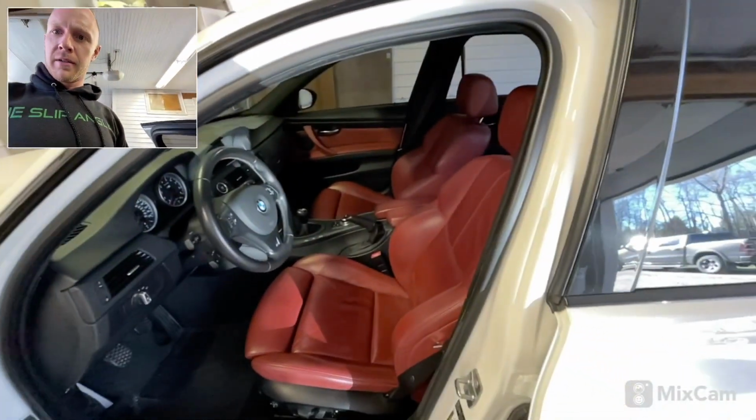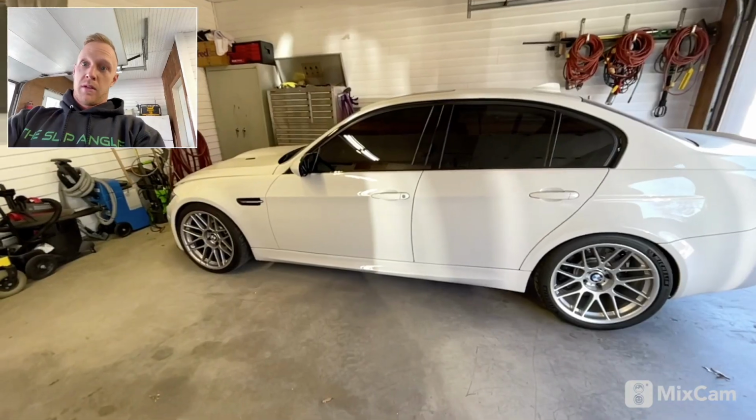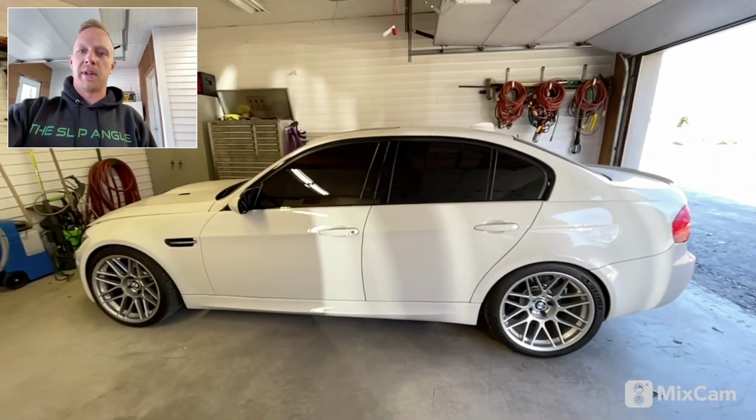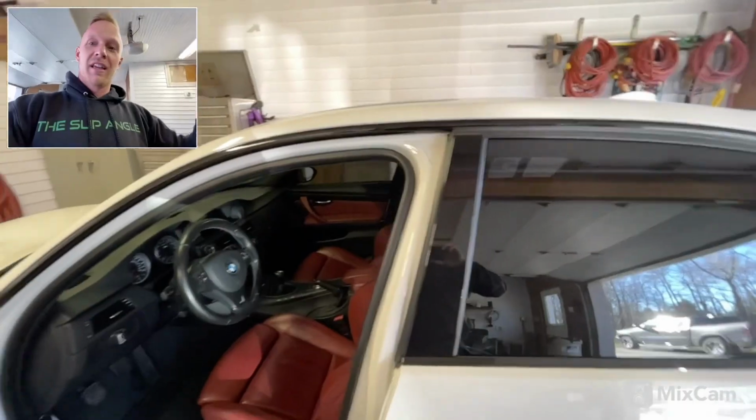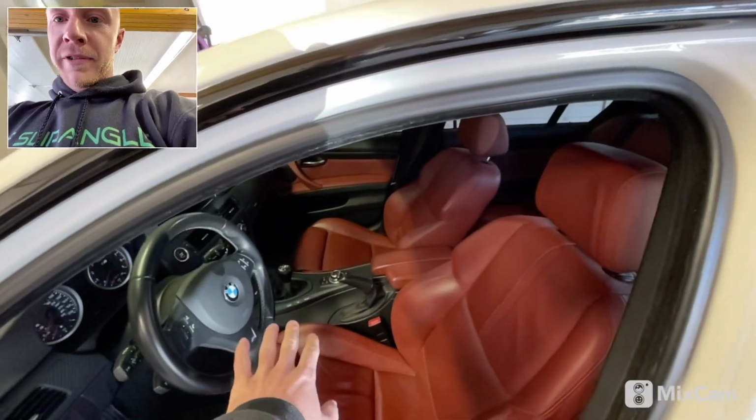Fox red interior, M5 shift knob. Alright, that's cool. I just talked for like another 5 minutes and then realized I stopped recording for some reason. As I was saying, Fox red interior, M5 shift knob.